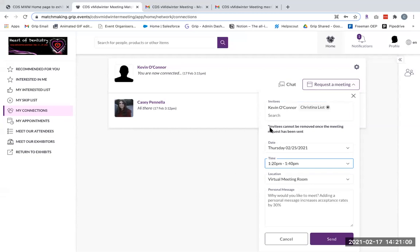Just as a call out, you'll notice here, invitees cannot be removed once the meeting request is sent. It's just a friendly reminder that once you send this meeting invite, you cannot delete anybody or remove them from that meeting. If you need to do so, you would have to cancel the meeting and then resend a new meeting request. So just make sure when you're setting up these meetings that you know exactly who should be participating. And if you're unsure, just don't add them yet and maybe add them a little later on once you know their schedule and if you would like them to join or not.